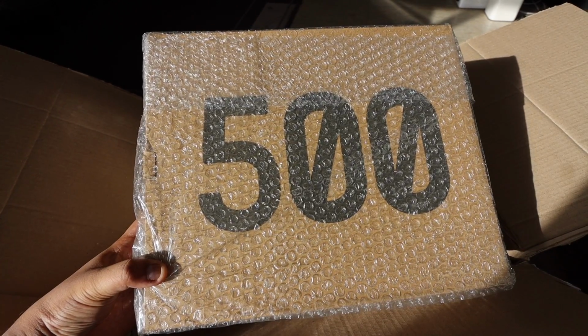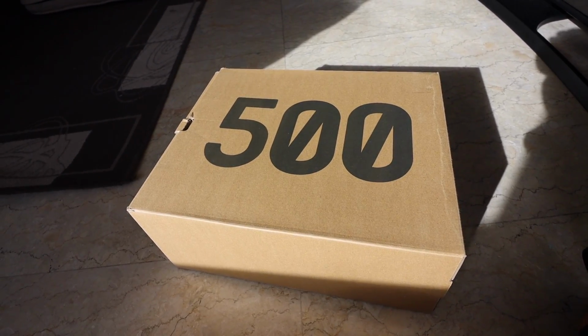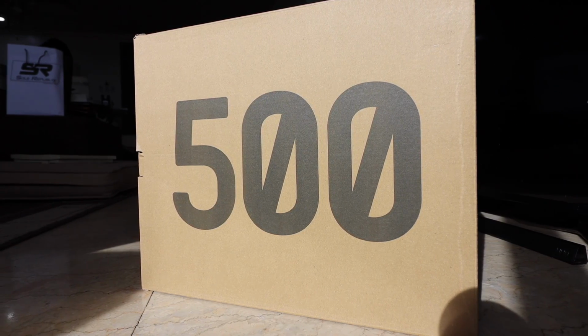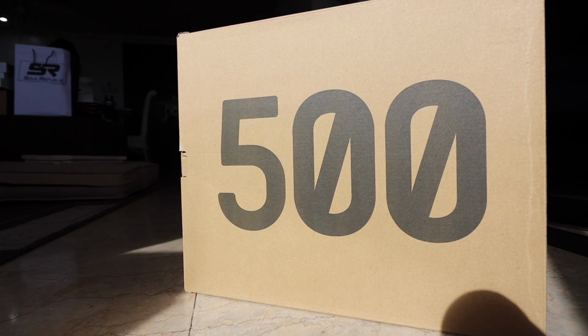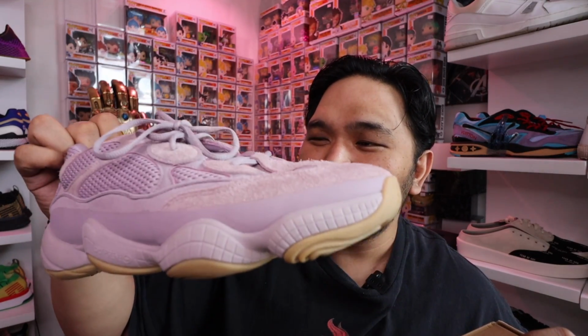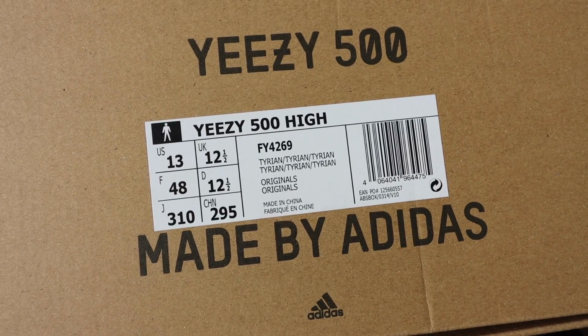Guys, this is the Yeezy 500 Tyrian. Now, as you can probably tell, the box is bigger than your typical Yeezy box because this is the Yeezy 500 High. The 500 Low, which you are probably more familiar with, is this one. Of course, we have the last Yeezy 500 that I have, which is the Yeezy 500 Soft Edition. If you want to watch my review of this, I'll put the link down below. So this is like the high version of that. And as you can see, it comes in your typical brown Yeezy carton box.